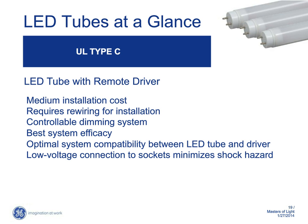UL type C. Now we're going to put in an LED driver. So take out the fluorescent ballast, put in an LED driver. So some rewiring, but similar in labor and process to going from a T12 to a T8 fluorescent. Especially moving forward, you're going to see even higher system efficacy, how much light per watt you're getting out, the biggest range of controllability, best compatibility between the LED tube and driver. You're back to low voltage connection to the socket, so you don't have to worry about shock hazards.